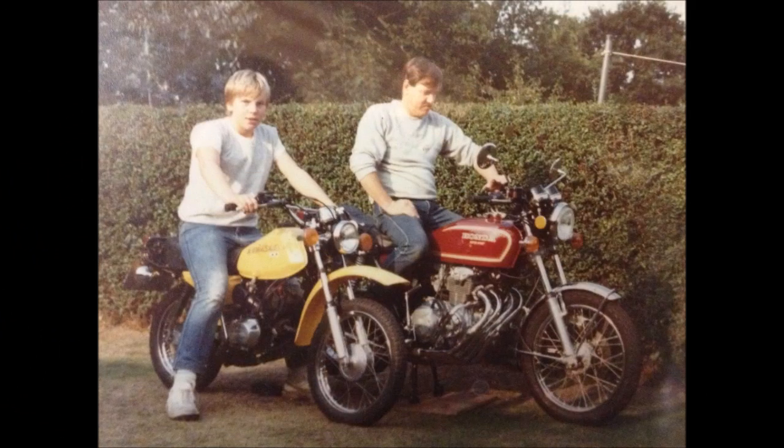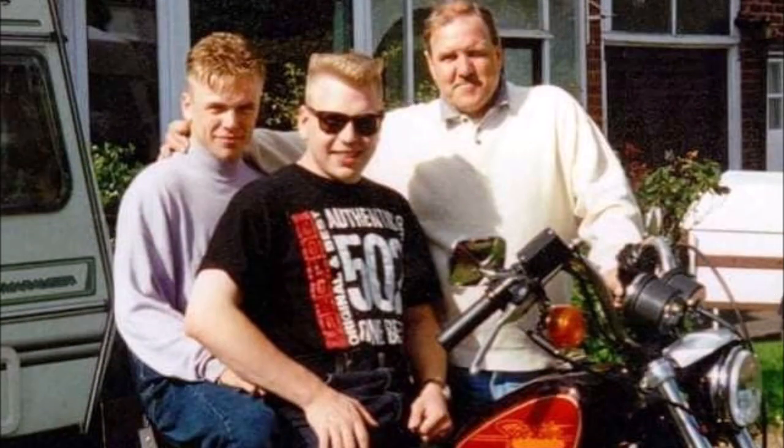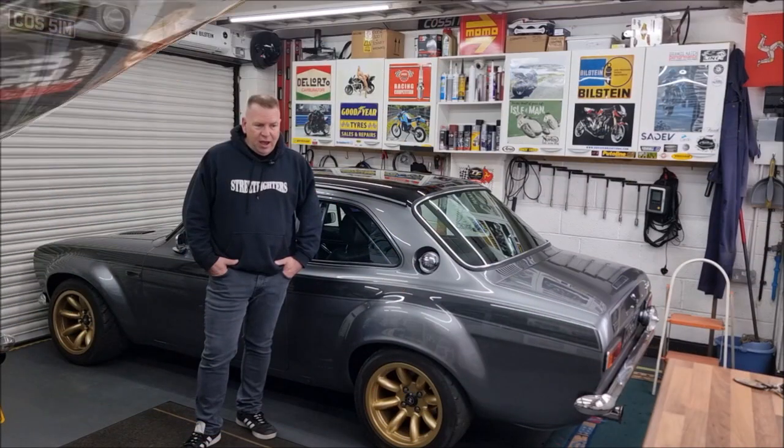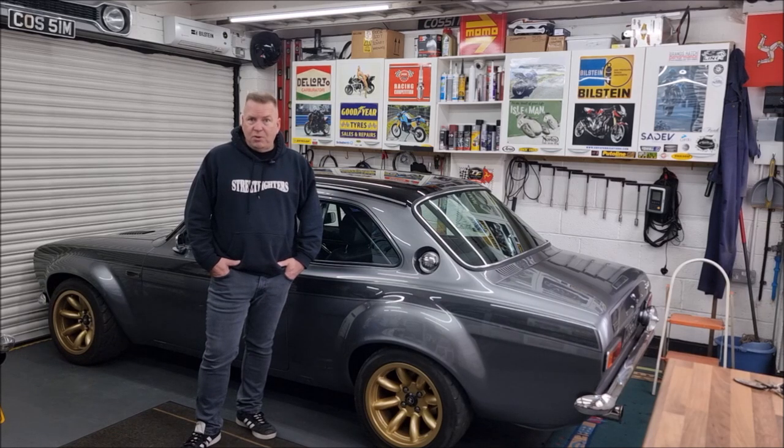Dad started teaching me and my brother about mechanics with motorbikes, and here's me back in 1984, aged about 15, with my dad on his Honda 404. And then later on, I helped him with a Velocette Venom, which is a 400cc single. And then here I am with my brother Dean and my dad and his Harley Davidson. And because of Dad, that's why I got into modifying cars and bikes.